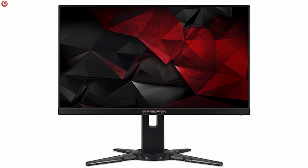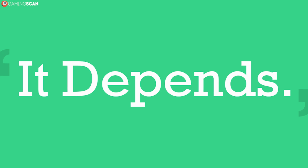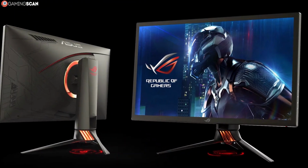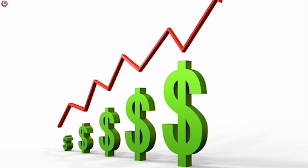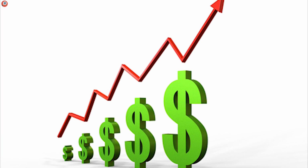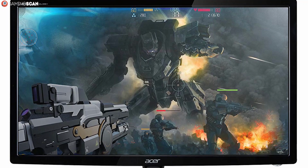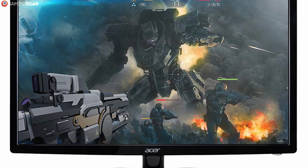So with all of the above in mind, are 144Hz monitors worth it? As is often the case, the answer is, it depends. It all comes down to whether you value visual quality or performance. Of course, you can have your cake and eat it too by opting for a more expensive IPS monitor, but in most cases, a 144Hz monitor is only really worth it for the competitive edge in multiplayer.